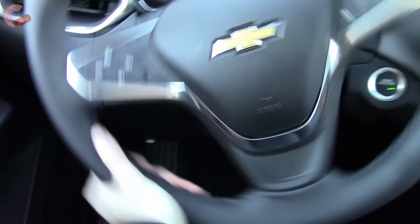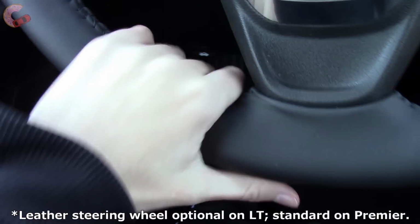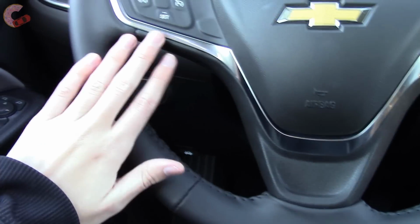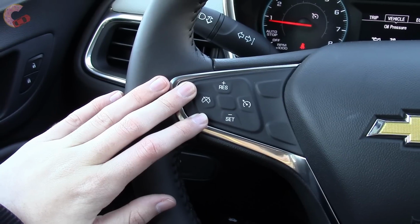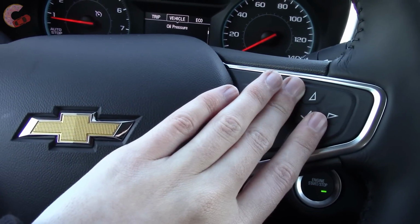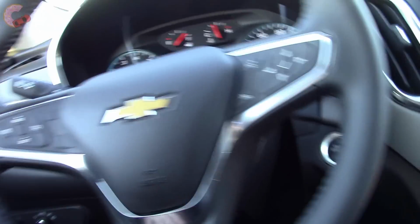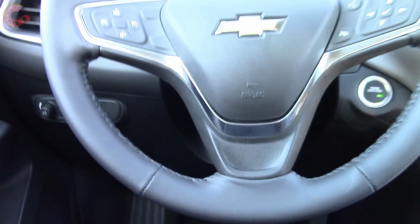All Equinoxes have electric power steering, fed through this very nice leather wrapped steering wheel on the upper end models. There's also nice silver trim, which leads up to the standard cruise controls. I'm not sure if adaptive cruise is available. And over here you have your voice, phone, and display buttons. The wheel is manually adjusting on all models, and it can also be heated on the Premier.